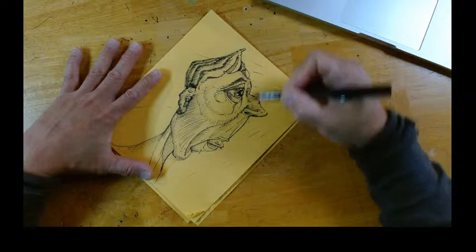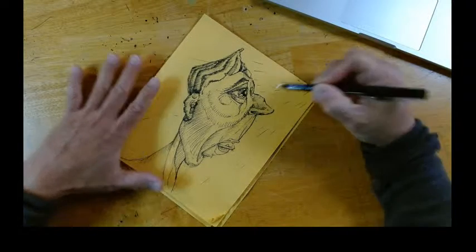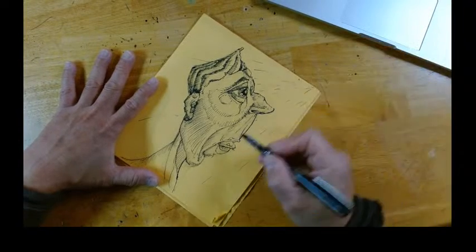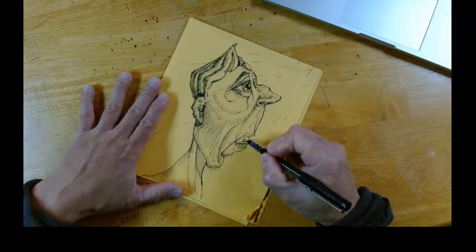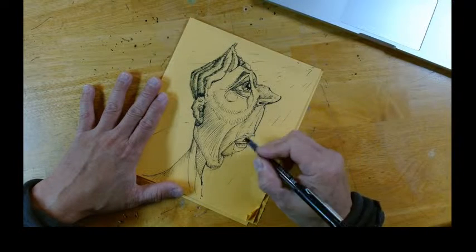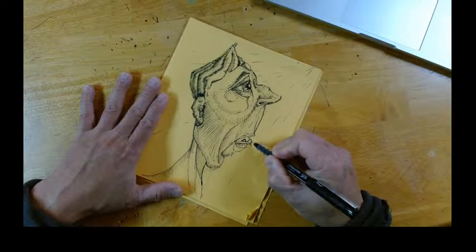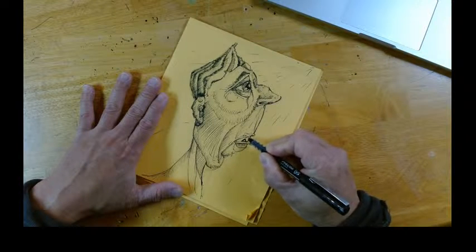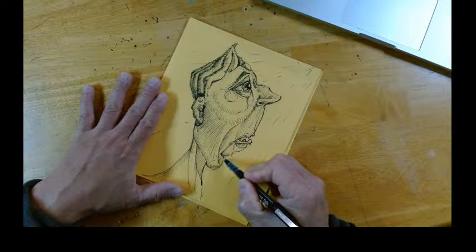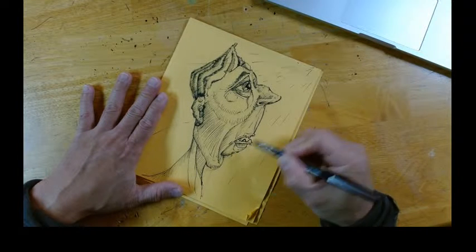So the nose is looking pretty good. I think the mouth needs help. What can we do to make the mouth stand out? I don't want the teeth to be black. So let's just make the teeth a little bit bolder, darken those in. All right.